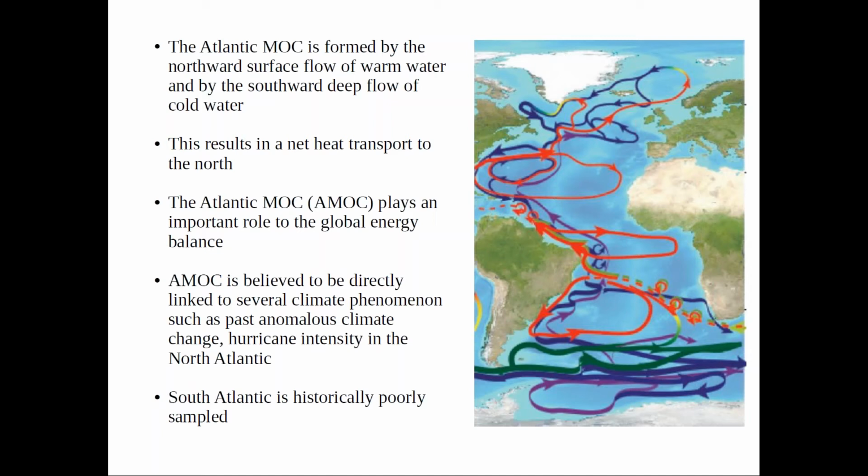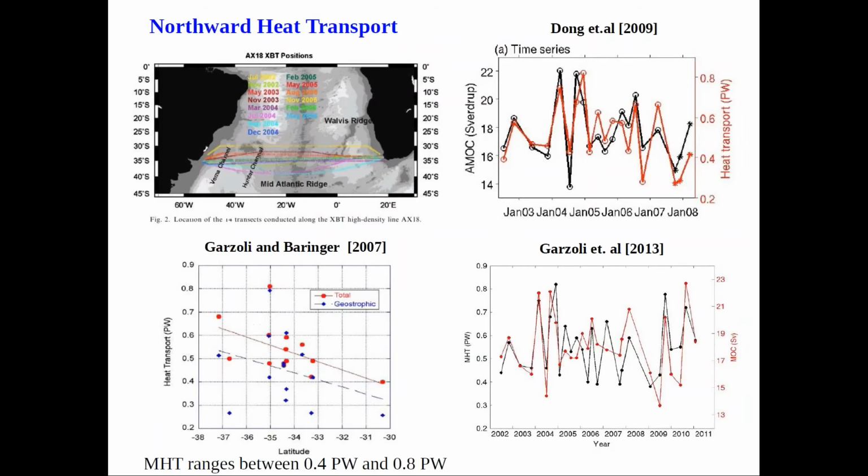The North Atlantic is relatively well sampled, but the South Atlantic is not. There are very few observational studies in this region. Beginning in 2000, there were efforts to put instruments there and measure meridional overturning transport, volume and heat transport, nominally at 35 south and at other latitudes as well.